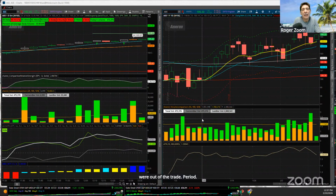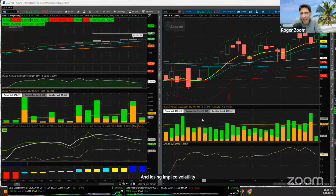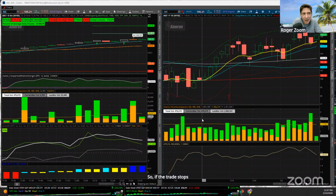You know why? Because these type of trades, the option will start decaying and losing implied volatility because the option expires in a couple of days. It doesn't have a lot of days till Christmas. So if the trade stops losing elasticity or structure, you get out of the trade.